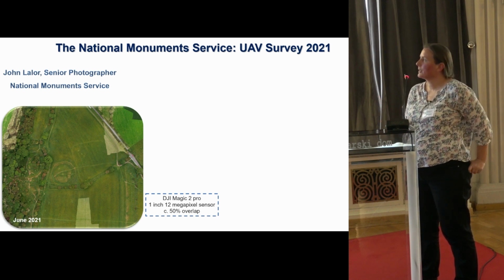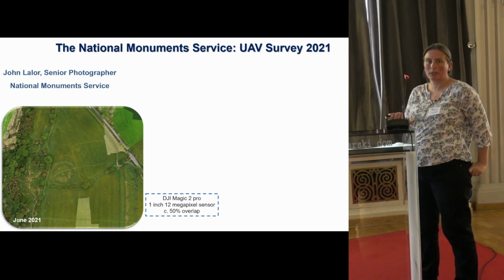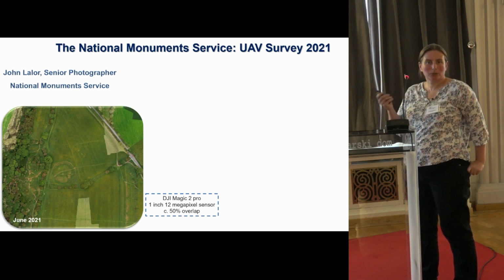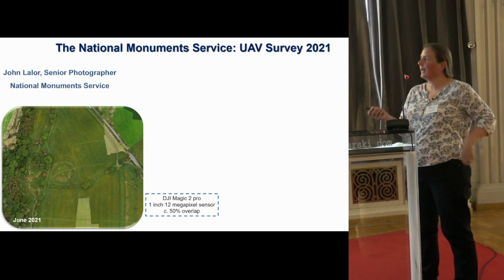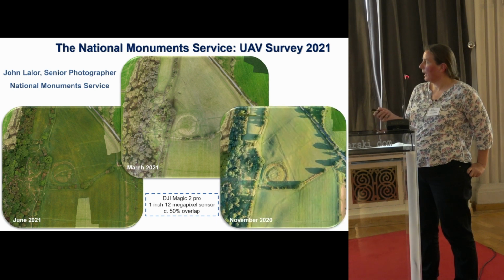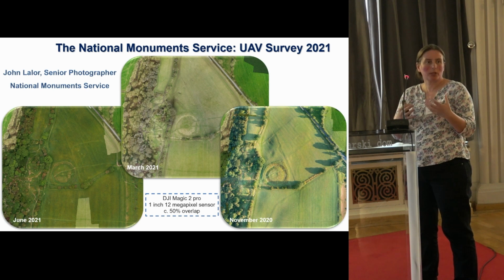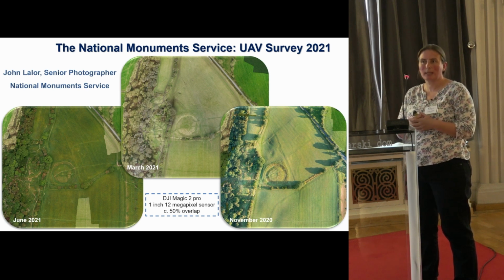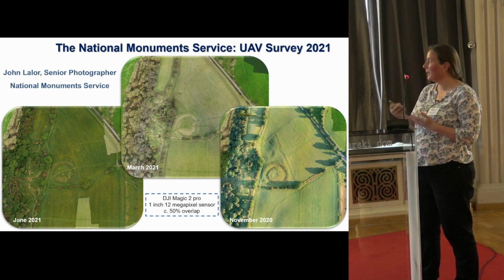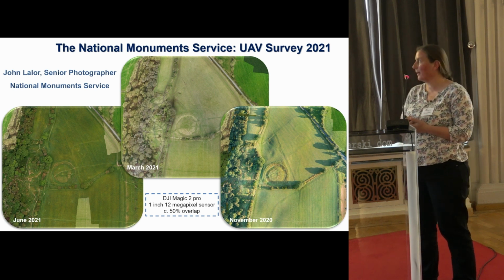So John Lawler, who's the senior photographer with the National Monuments Service, undertook a UAV survey in June, over that first year of COVID, when he was able to get up to the site. He took a series of photographs over 3 months to look at vegetation, but also to understand and investigate the condition of the various monuments at the site. You can see, in November 2021, the lighting is just brilliant for seeing some of the less visible monuments that are there.